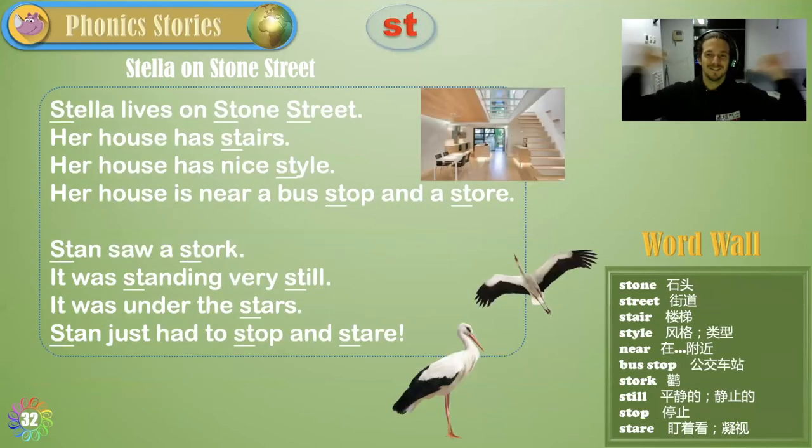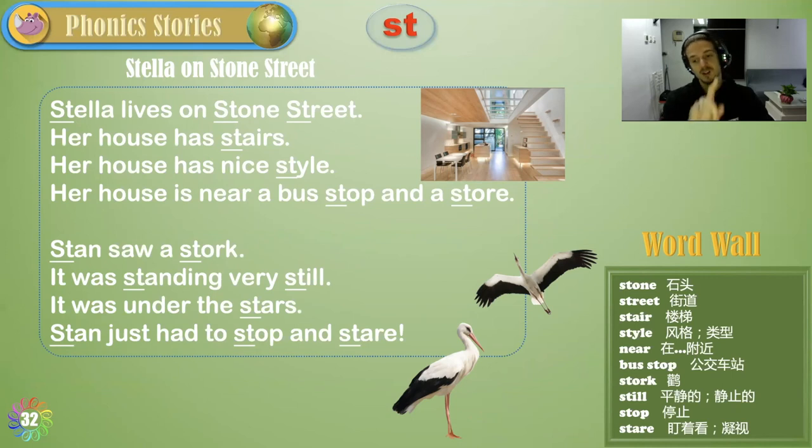ST for Stefan. Stone, street. Listen carefully. Stone, street. STR makes a sch sound. Stair, style. Near, bus stop. Look, two S's, bus stop. Bus stop, not bus stop. Bus stop, stork, still, stop, stare again, stare, and stare.